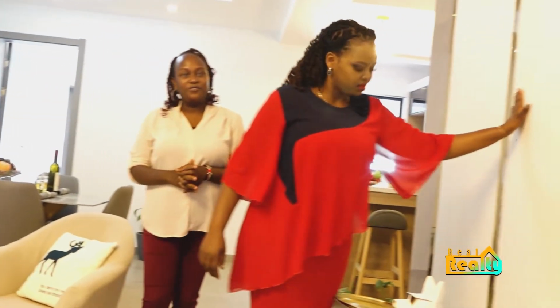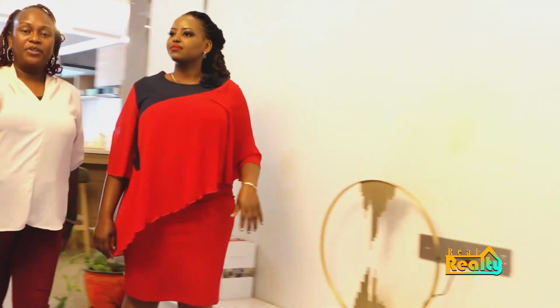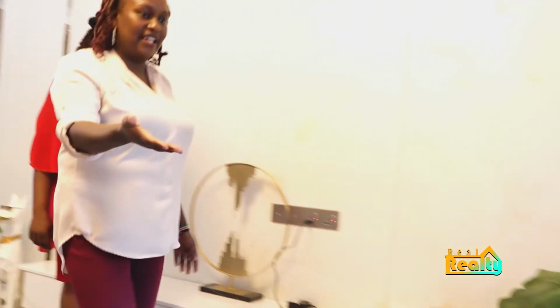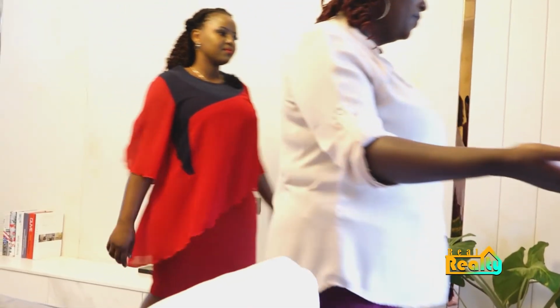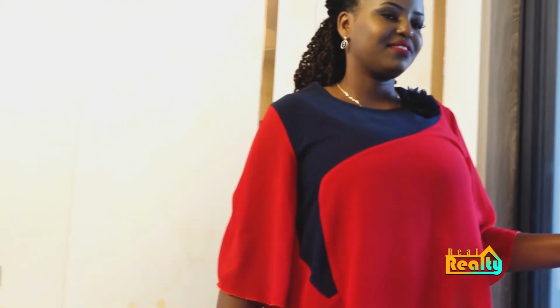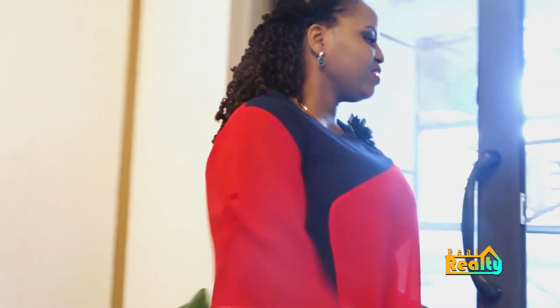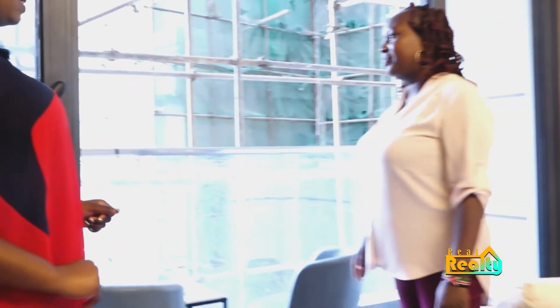And this home is quite dynamic because you have very good finish, very light palettes in terms of color. You also have towards the outside a very spacious balcony where you can sit and enjoy a glass of wine. And once this is complete, it will look absolutely fabulous. You can even fill it with a table and have something going on.